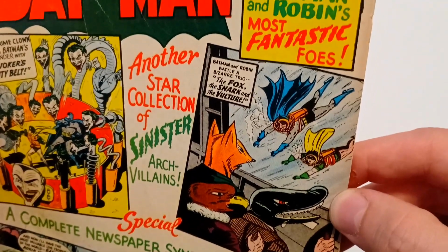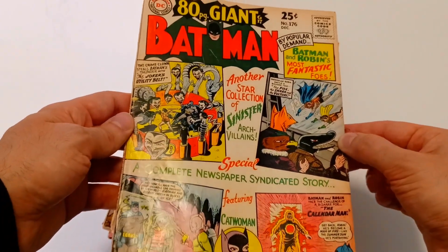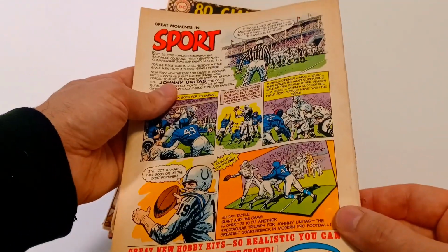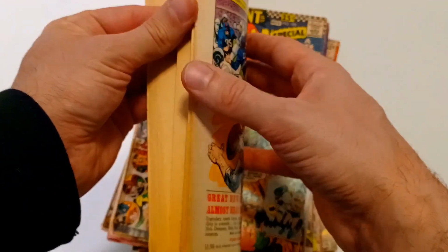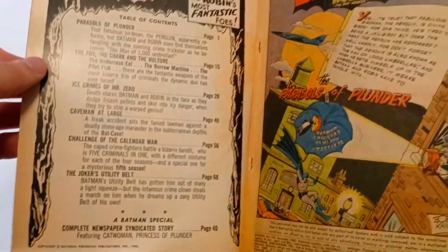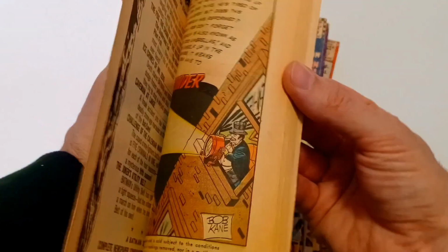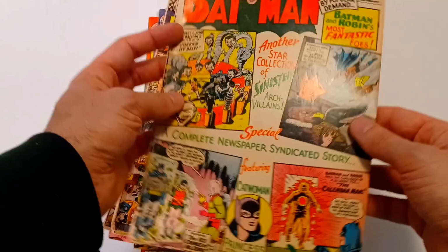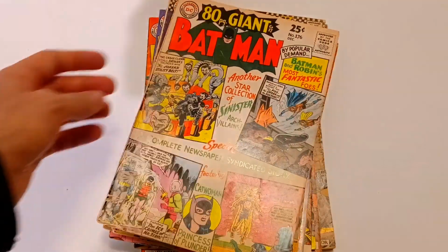On the upper right, we have different foes, including the Fox, the Shark, and the Vulture, and also Joker's utility belt. The back cover features an advertisement for Aurora Sports, and also looking into the pages, flipping to the front, we have the table of contents, another splash page featuring a light beacon, Bob Hope, G.I. Joe, from December of 1965.